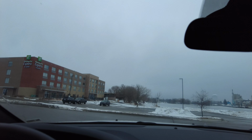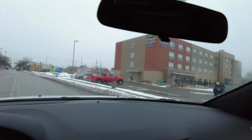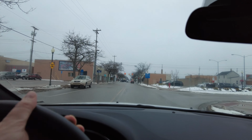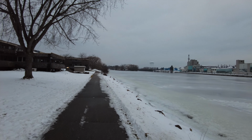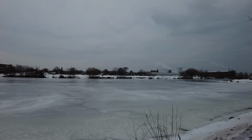Take a little walk along the river as well. There is the Holiday Inn Express, built about 4 or 5 years ago. Really nice place to be staying here in downtown, especially next to all the restaurants and bars. Walking along the Thunder Bay River, which is frozen over. First time I've ever seen it frozen over.